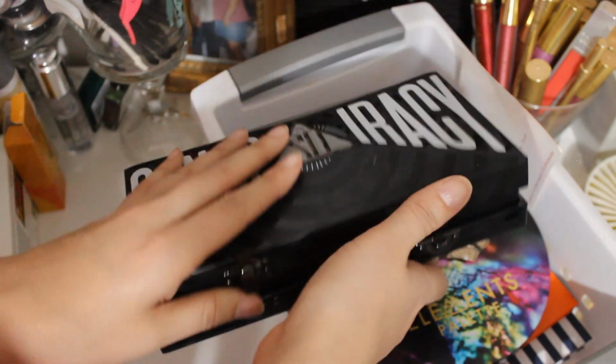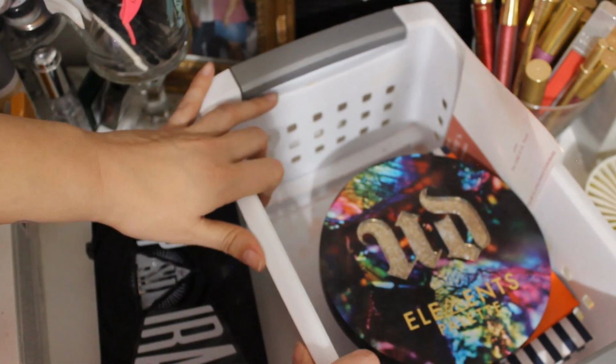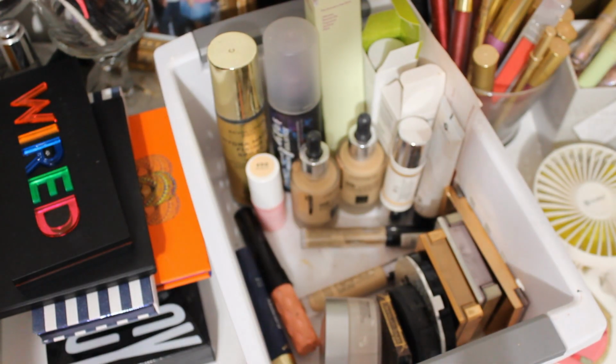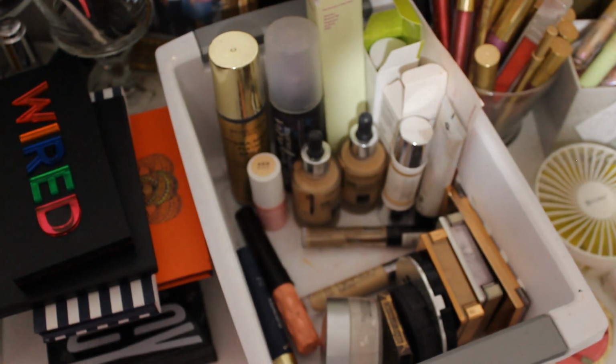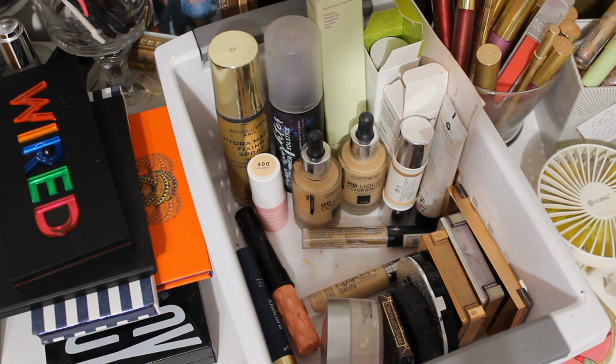So anyways, those are the palettes I used last month and the ones that I'm going to go ahead and keep using this month. So let's go ahead and move on to the new stuff for March. Alright, so here's kind of what my makeup basket is looking like with the products from February that I'm going to be keeping in for this month of March.